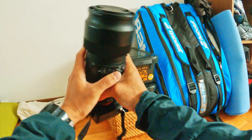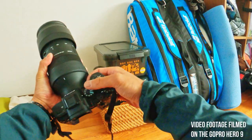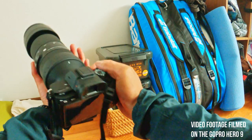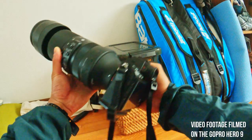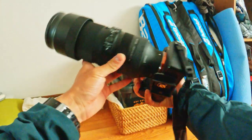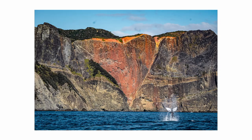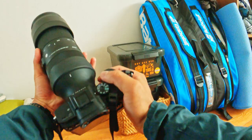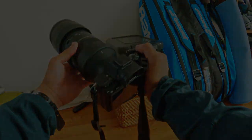So this afternoon I don't have too much planned, but I thought I'd take my A7III and the Sigma 100 to 400mm lens out and take some photos of the island, I guess, just whatever I see and whatever I feel like taking. Originally I bought this lens to take photos of whales, which I've been doing recently, but I thought I'd put it to use because I'm really enjoying how it performs. So yeah, let's go see what I take.